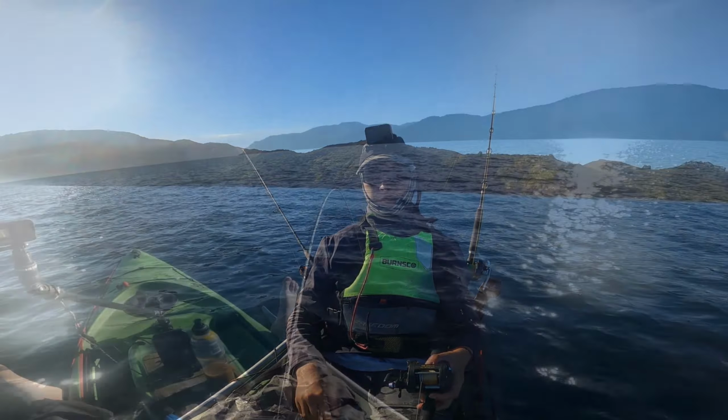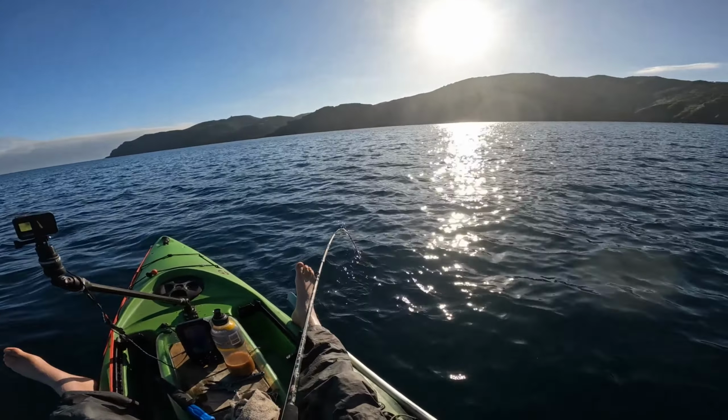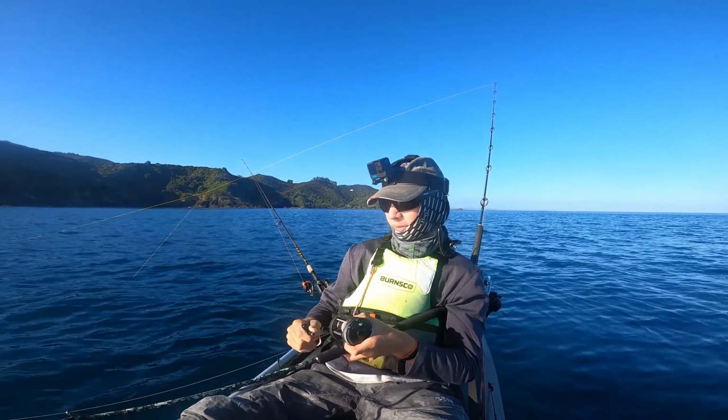Here we go. This feels a bit better. Just dropped a micro jig. This one feels a little bit more substantial. See, have we caught ourselves dinner? That is the question. It's coming up.